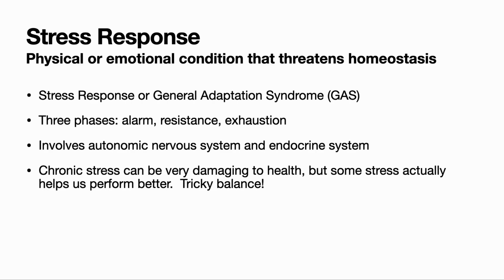There are 3 phases. You want to be able to name the 3 phases: the alarm phase, the resistance phase, and the exhaustion phase. All of them will involve the autonomic nervous system. Remember, that's the one that's kind of unconscious. You don't have to think about the autonomic nervous system, and also the endocrine system, because the nervous system and the endocrine system work together to coordinate cellular activities and maintain homeostasis.